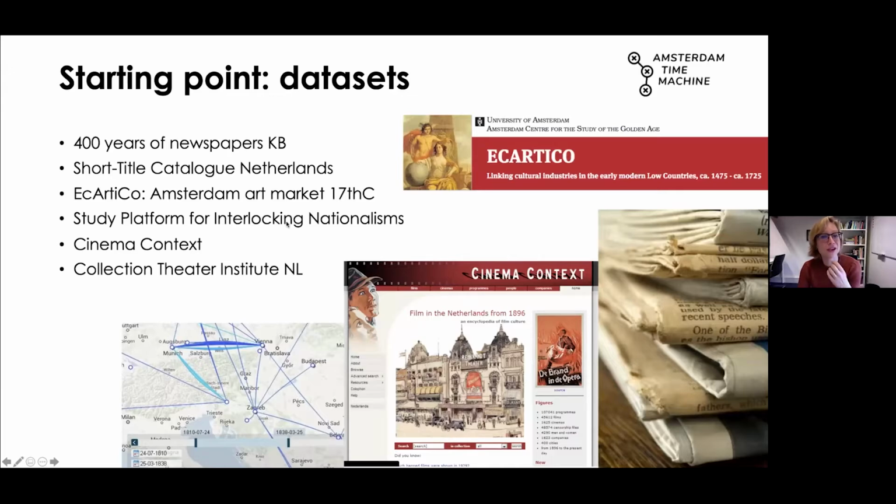So we have a lot of data on the history of Amsterdam. In addition to newspaper content, there was the Short Title Catalogue of the Netherlands, so all the books. We had a research database, ARTICO, on the art market of 17th century Amsterdam. We had data on 19th century intellectual networks from the study platform for interlocking nationalisms. We had a big cinema database, and we had the Theatre Institute collection at the university. So we thought all of this together gives us a very rich database for a research program on the history of Amsterdam, in particular as a creative city.